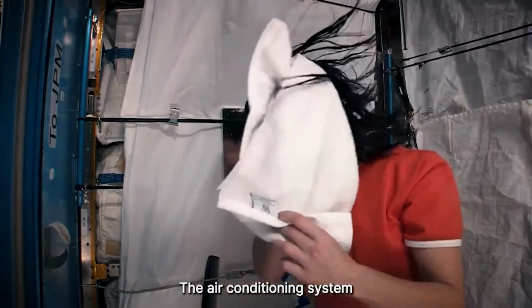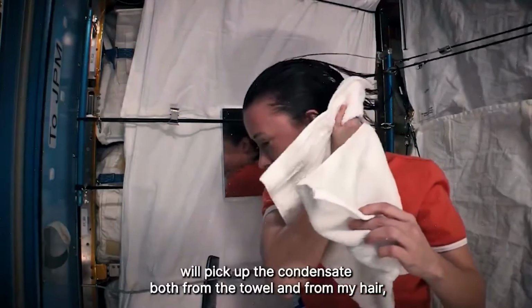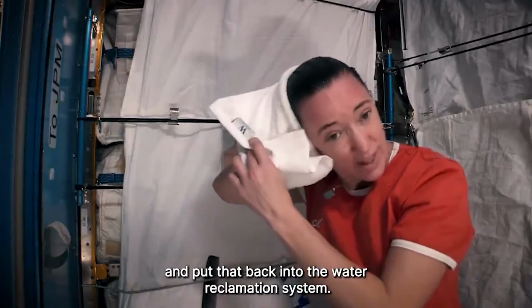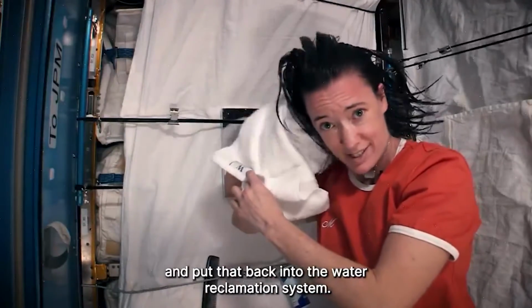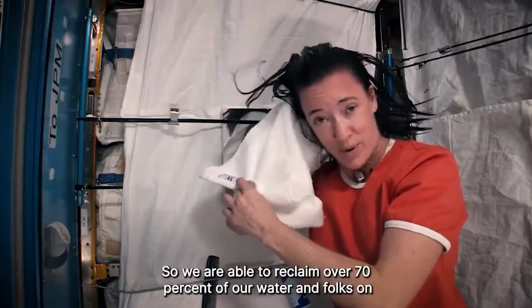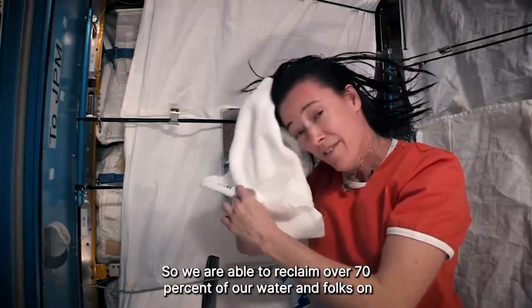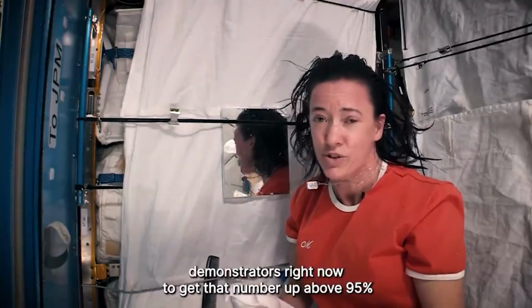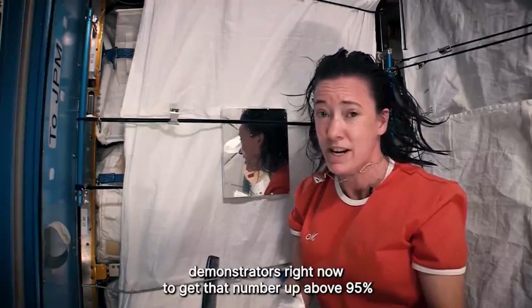The air conditioning system will pick up the condensate both from the towel and from my hair and put that back into the water reclamation system, turn it back into drinking water. So we are able to reclaim over 70% of our water, and folks on the ground are working with technology demonstrators right now to get that number up above 95%.